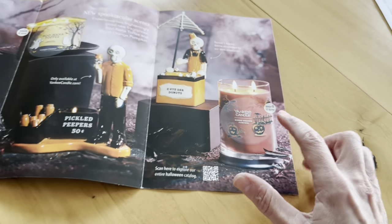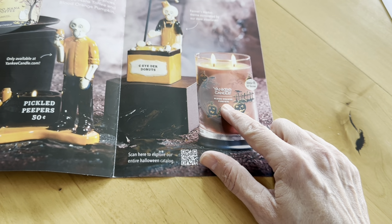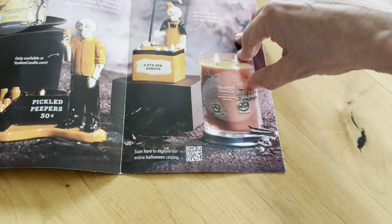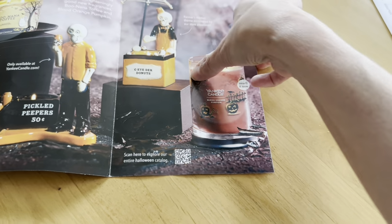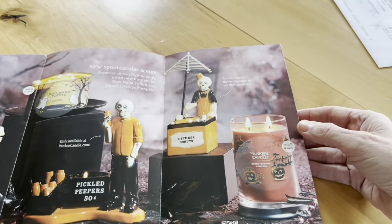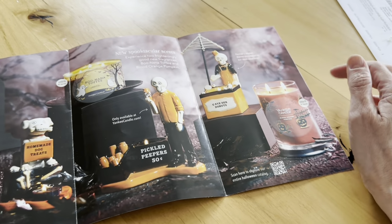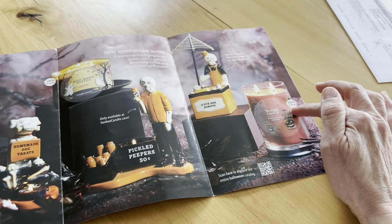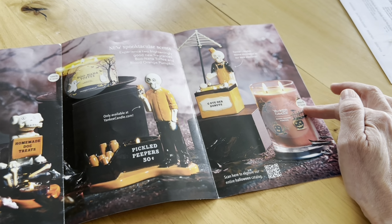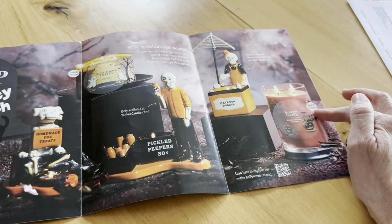And then they have this scratch and sniff, blood orange pumpkin, and this smells so nice. Oh, this smells so good. You can smell orange and maybe some clove. Oh, it's amazing. I think it's a wonderful idea that they put the scratch and sniff on their flyers, because Bath and Body Works sure doesn't do that.